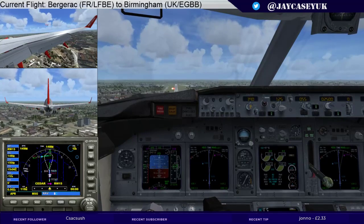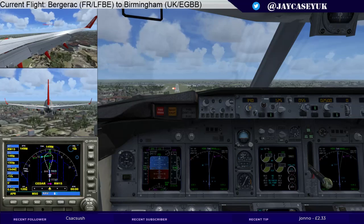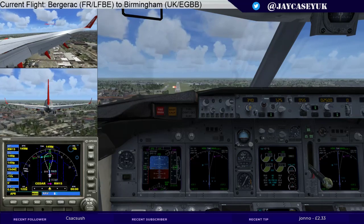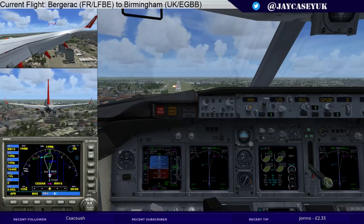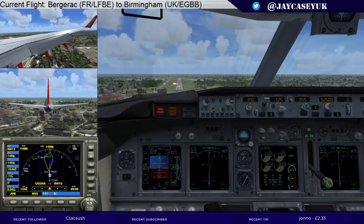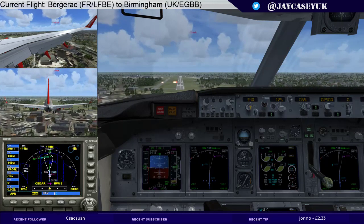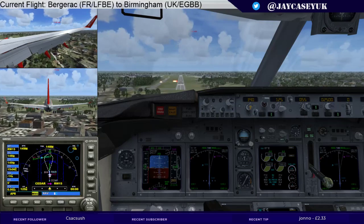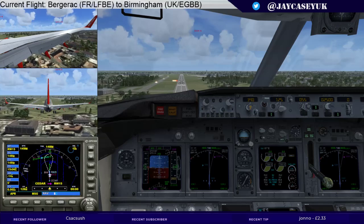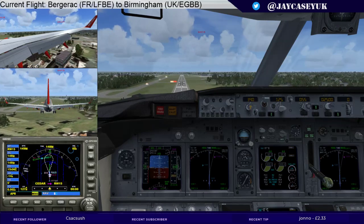There we go. 500. But we will kill the throttle shortly anyway, once we get to the touchdown point. 400. Coming over Sheldon Country Park now. That's 300. The built up area at the end of Birmingham. Over Sheldon Country Park. Into 200. The airport boundary.